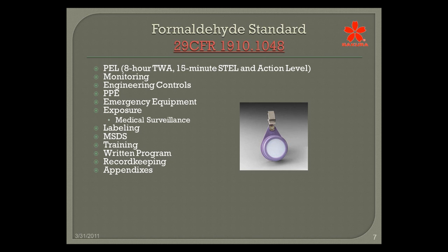So for labeling, this is something that you have to have on each container of formaldehyde solutions. It should list the following hazards: potential cancer hazard, irritation and sensitization of the skin and respiratory system, eye and throat irritation, and acute toxicity. They sell all these pre-printed labels. Those are great. You just slap them on the container, and then you're good to go. No need to write something out. But just know that each container of formaldehyde solution needs to have that specific language in it or on it.